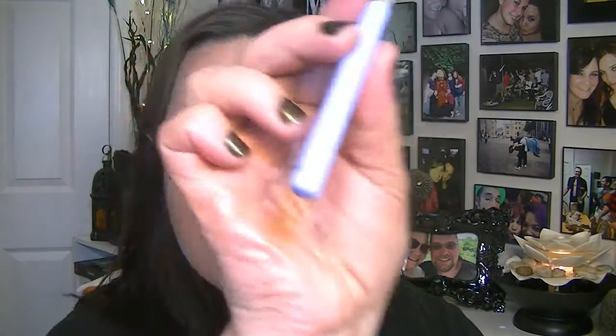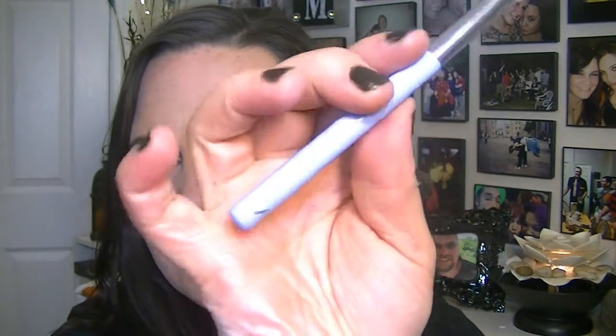I tried to do reviews on all of those, but those sold out so fast that by the time I filmed reviews, they were already gone. So I don't want to tease people with it. But again, this brush feels really nice. This is a nice synthetic brush. It's got the little shoe detail. These brushes are great for packing on color and blending out.